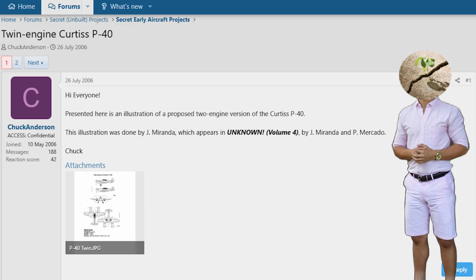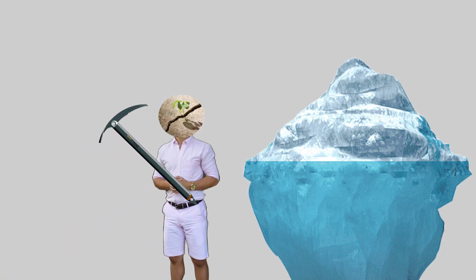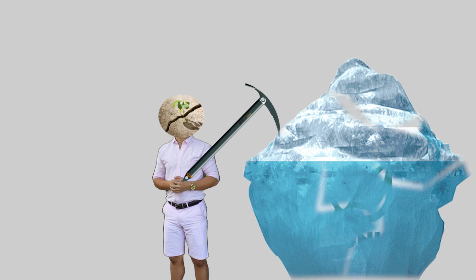Starting with what got user Anderson to post about this aircraft in the first place, Unknown, Volume 4. It is always important to double-check the authors writing this material because the last thing you want is to think you have broken the ice on a cold case just to find the source that you used was written by a journalist from The Onion.